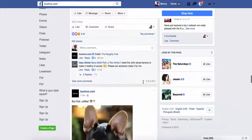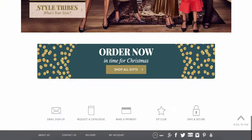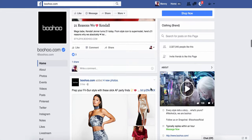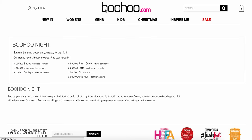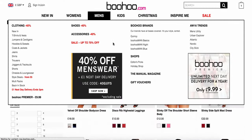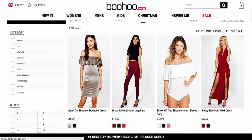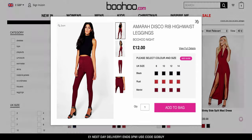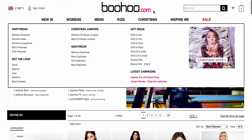But anyway, the point I'm making is, if we go to these websites like boohoo.com and just click on the link that they give us, let's have a look at the call to action they're using in this case. If you click on, for example, this image here, they're using pink because obviously the theme is pink and everything is sort of flowing nice and easily.